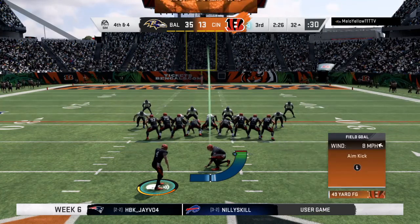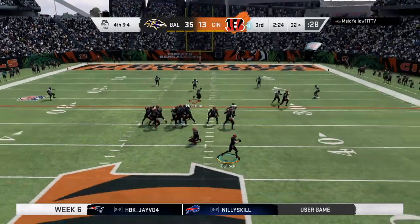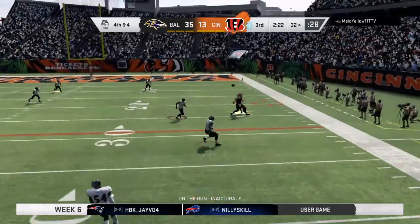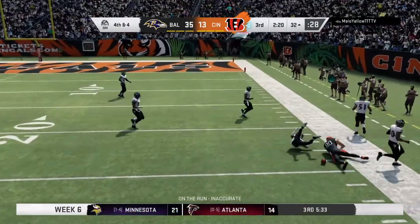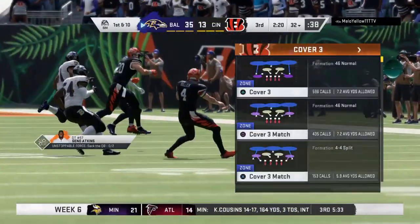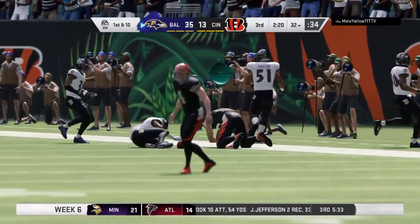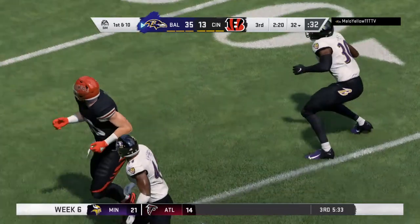A 49-yard attempt. Oh, they flip it to the kicker. He looks like he's going to throw it. And the gamble fails. It's incomplete. It would have been a long field goal. The fake doesn't work out. And the Ravens are going to get the football back.